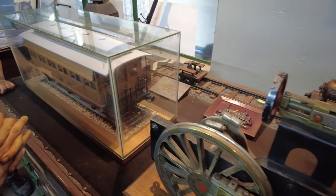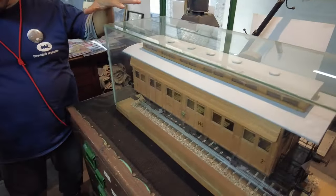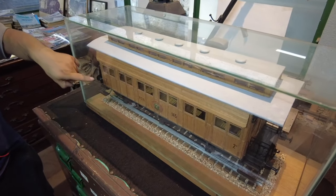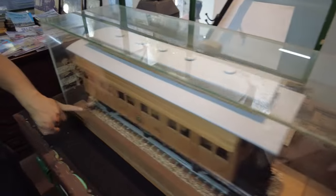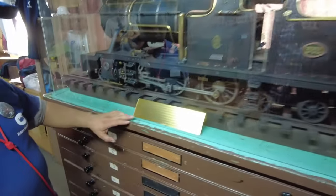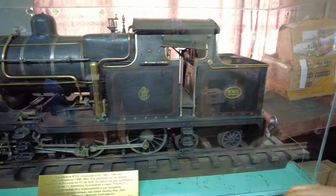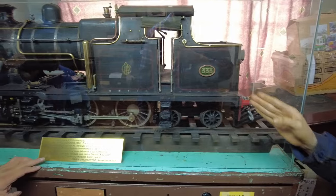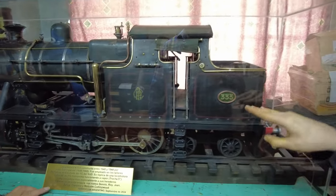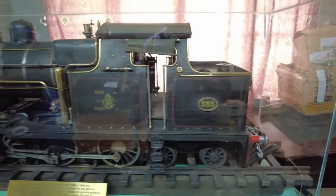Oh, okay. Cool. This is a model of one of the Southern Railroads. Buenos Aires Great Southern Railway. Three axles. This is a scale replica of an 8E class commuter passenger steam locomotive. And this one is the number 333, as you can see. It's a fake number, let's say.